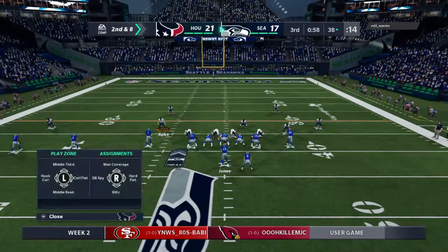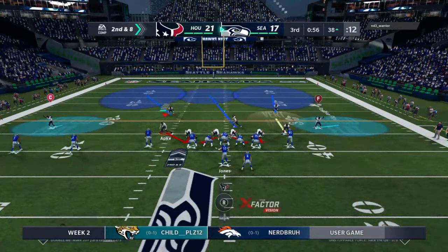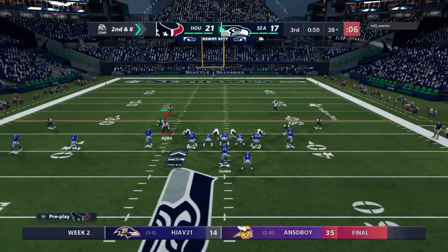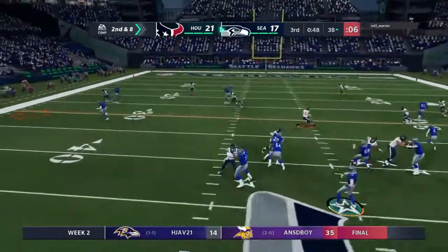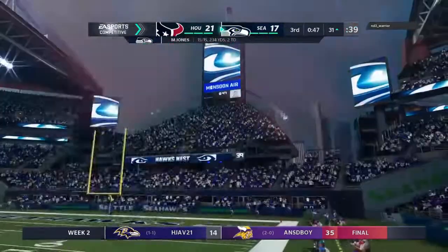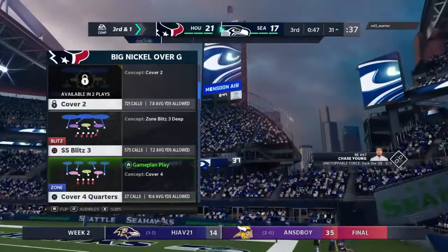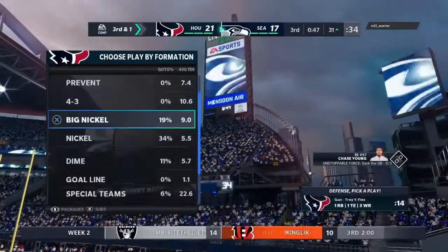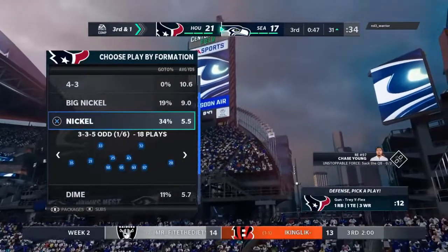Check 50, check 50. Now a throw for the left sideline, and he's got it. And he gets it down a yard or 2 shy of the 30 before he's out of bounds. The reception good for 7. It's 3rd down. 3rd and 1.